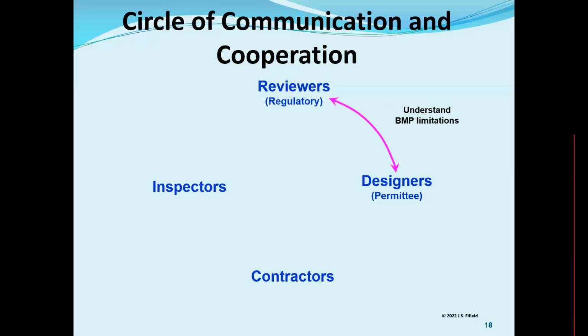But do both of you have the understanding of the BMP limitations? That's a key element on all of this. Best case I can think of is those bags collapsing in there, and then the wattles around the inlet that just floated. Designers, when you design a plan, keep in mind, you're not designing it for the regulatory agency. You have to design it for the contractor. That's your client, essentially, indirectly, I guess.